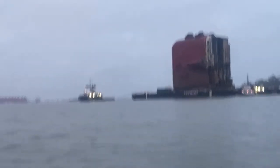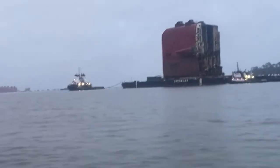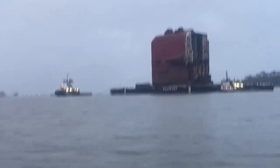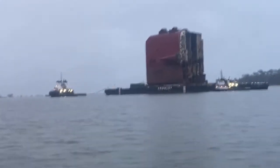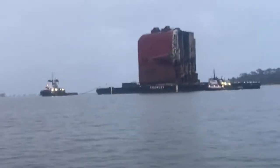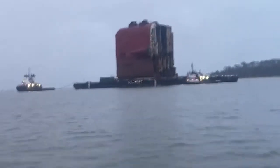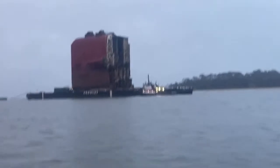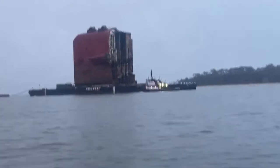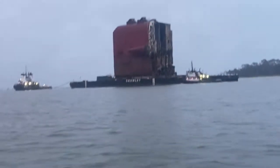And that is an impressive sight to see, that huge chunk of ship loaded onto that barge as it prepares to head over to Gibson, Louisiana, over in the Gulf of Mexico for disposal. And I can't even imagine what that task is going to be like once that beast gets there. That would be interesting to see what goes on over there.